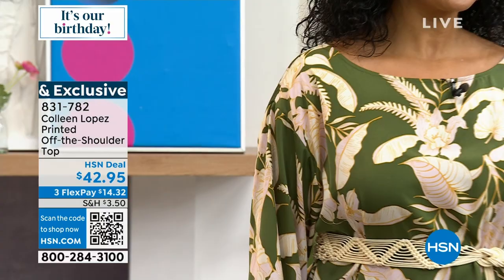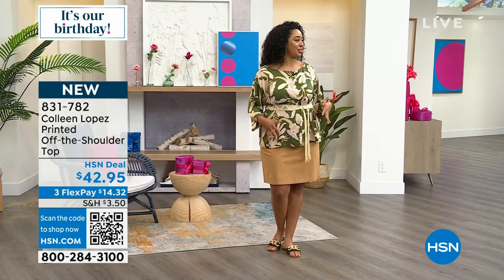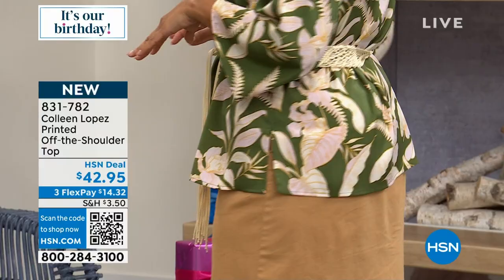We have three beautiful colors. There's the olive. Oh, I love that. Yes, with the skirt. How cute are you? I love this look together. It's really pulling out the neutral colors in the top, and it fits great. You said it's 18 inches, I believe, but 26 inches. 26 gives me great coverage in the back.